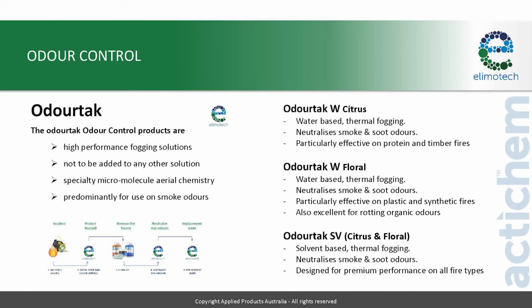It is important to check with your fogging equipment supplier as to what your fogging equipment is designed to take, whether a water-based thermal fogging solution is suitable for it, or whether it requires a solvent-based one. It is important just to differentiate those and to ensure that your equipment is capable for it. So that's a brief overview of the products.